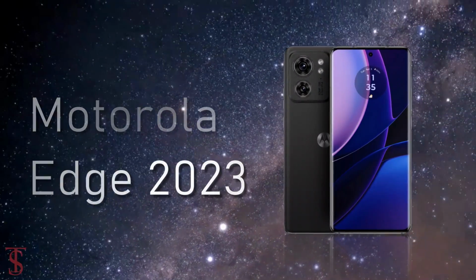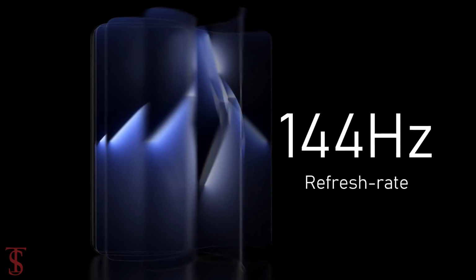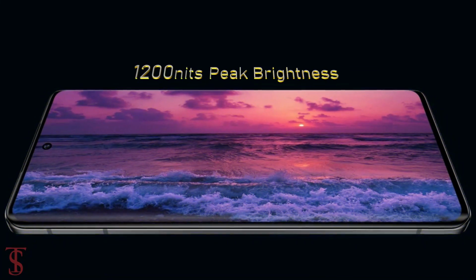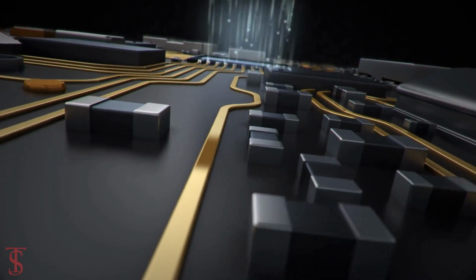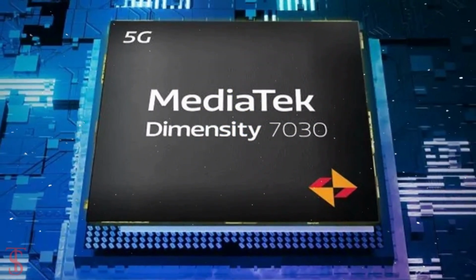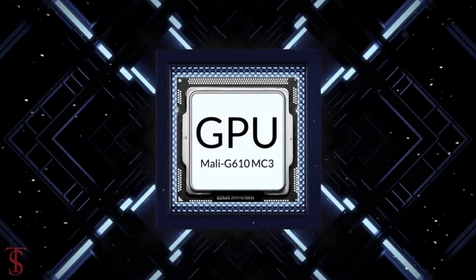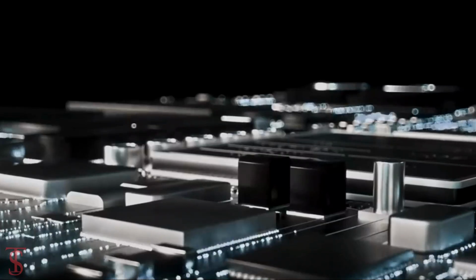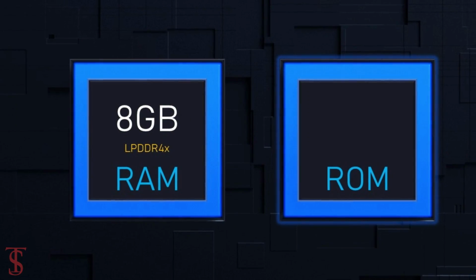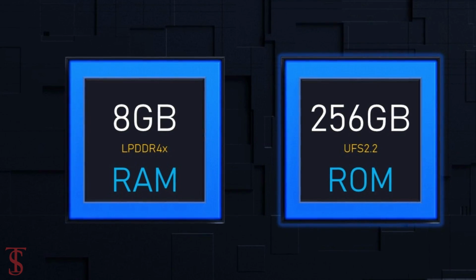The Motorola Edge 2023 edition features a tall 6.6-inch Full HD Plus OLED display, with up to 144 Hz refresh rate and up to 1200 nits of peak brightness support. Under the hood, the phone is powered by MediaTek Dimensity 7030 chipset, paired with Mali G610MC3 GPU. In terms of storage, the smartphone packs 8GB of LPDDR4X RAM and 256GB of UFS 2.2 storage.